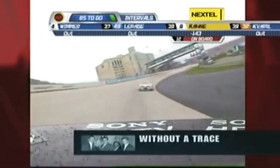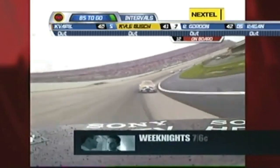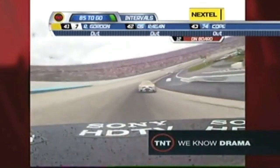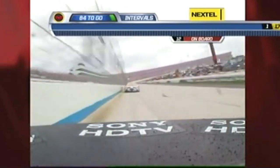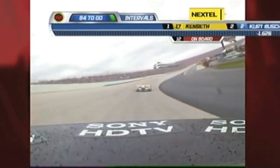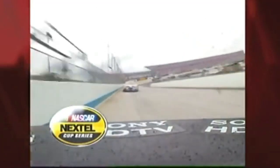Only 12 cars on the lead lap. Kenseth has a 2.5-second lead over Kurt Busch. Then it's Carl Edwards, Clint Bowyer, and Jeff Burton. So Robbie Reiser, crew chief for Matt Kenseth, says you can make it. I think, if you save me some fuel, unless we go green-white checkers. We'll see.